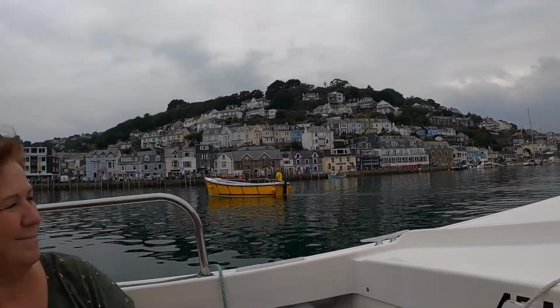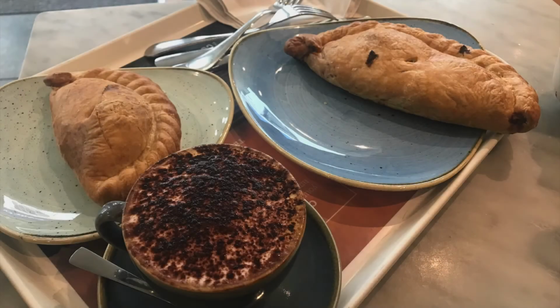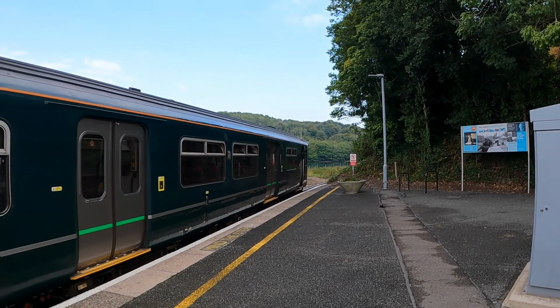Never one to shy away from a boat trip. We'd walked all the way around, so we decided to catch the water taxi back, and then why not have a Cornish pasty. So before too long it was time to leave and head towards St Germans.